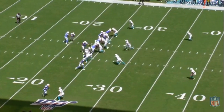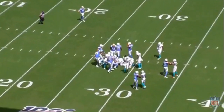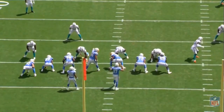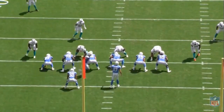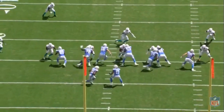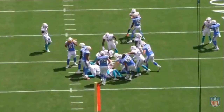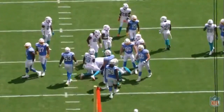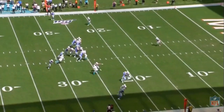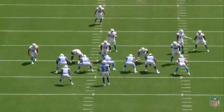Let's see. Uh-oh, stop the running back. Got a few yards. Let's see. You see him right there? He outside. Good job, man. Getting off of 80, trying to block you, dog. All right. Good job. Let's see how he did that.